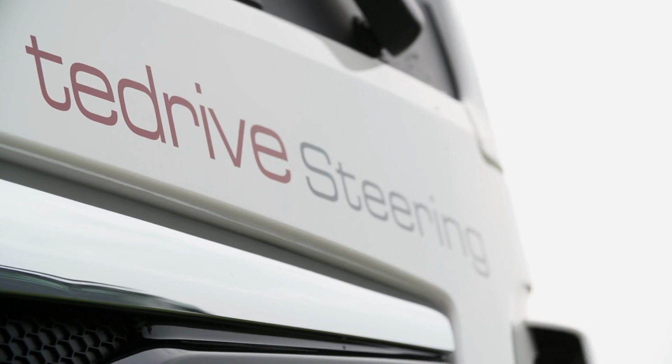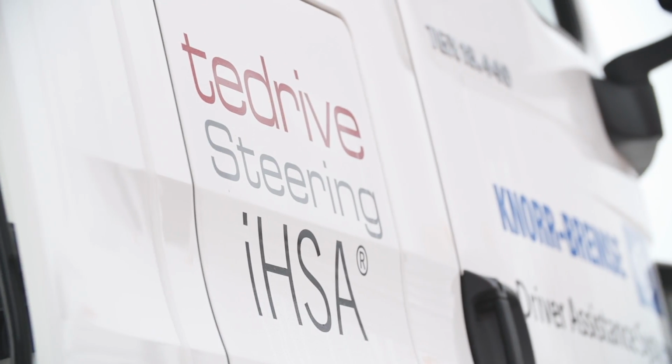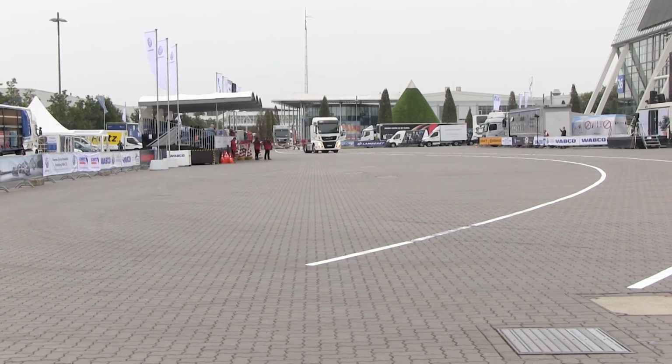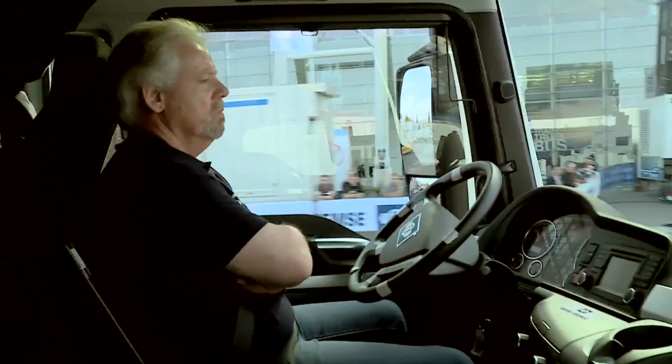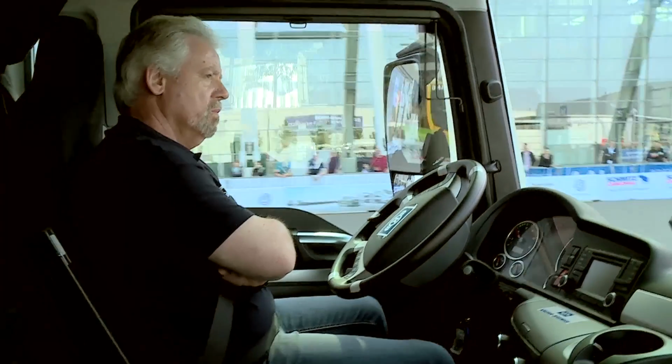On this truck, we combined the camera system with our ESA technology. This enables functionalities like active lane keeping and, as a future outlook, autonomous drive. As you can see, the truck is following the lanes without the driver touching the steering wheel.